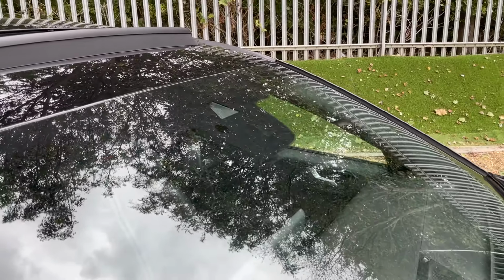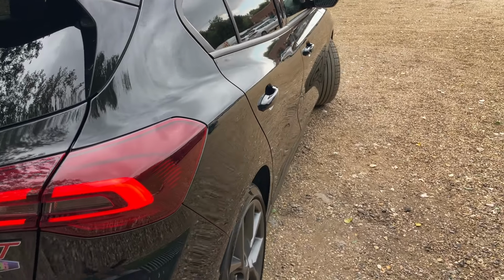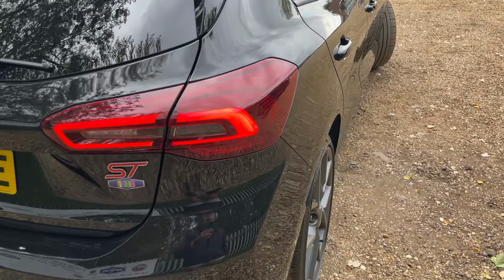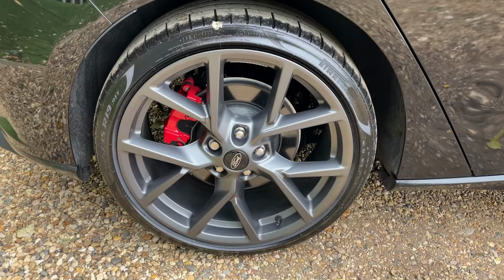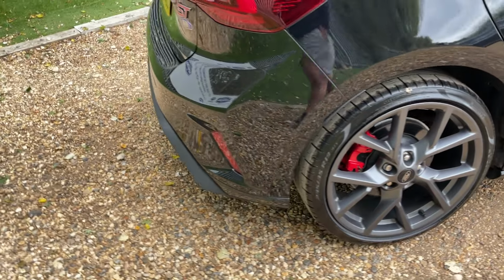So at this stage of the video I'll take a step back on the offside, just gently rocking that camera down like so. Gives you a good understanding of how beautiful the condition of this Focus ST is. Not forgetting to show you the offside rear, where we can see another Pirelli on a 19-inch magnetite alloy wheel, and again red brake calipers looking incredibly sporty.